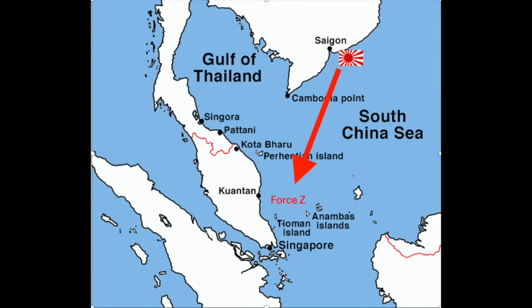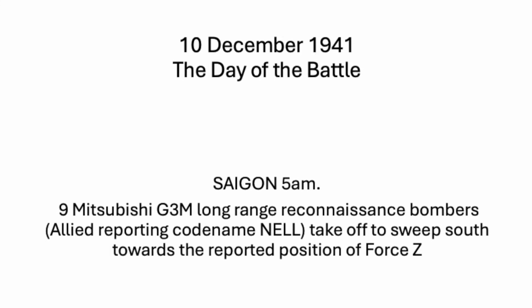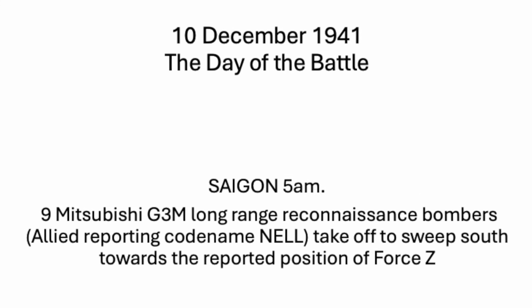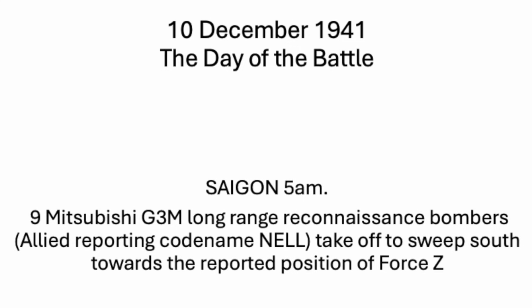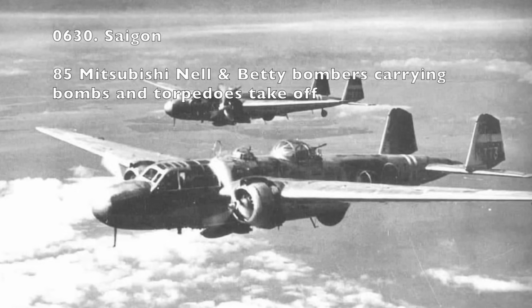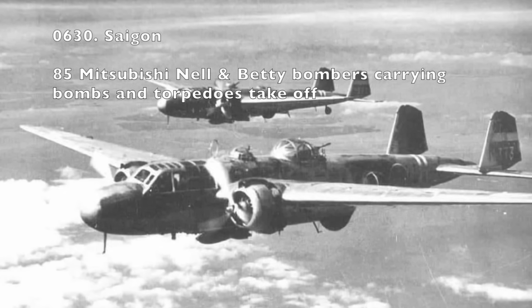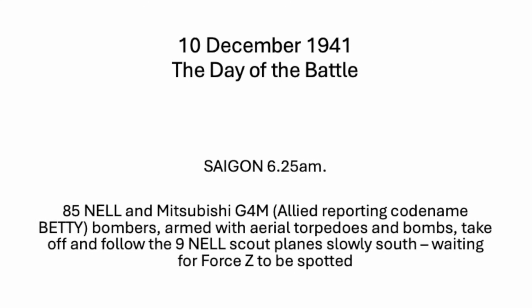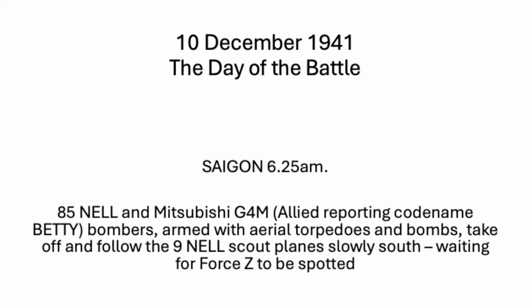Meanwhile, in Saigon, almost simultaneously at 5 a.m., 9 Japanese Mitsubishi G4M long-range reconnaissance bombers, Allied reporting codename Nell, took off and headed south, fanning out to sweep the South China Sea and find out where Force Z now was. 1.5 hours later, at 6:30 a.m., 85 Nell and Mitsubishi G4M Betty bombers took off from Saigon, carrying a mixture of high-altitude bombs and aerial torpedoes.